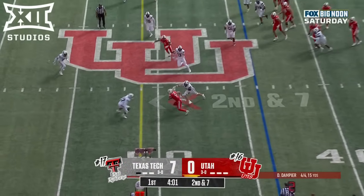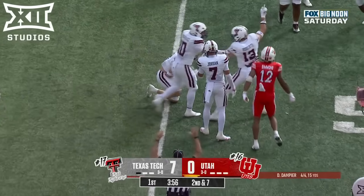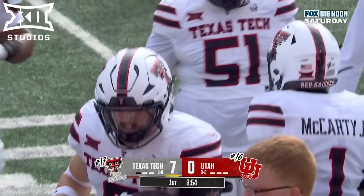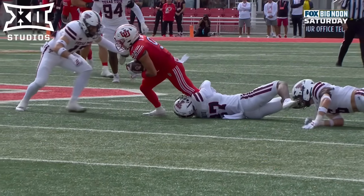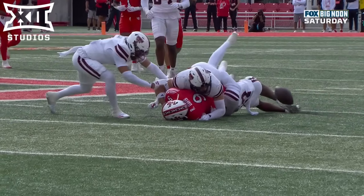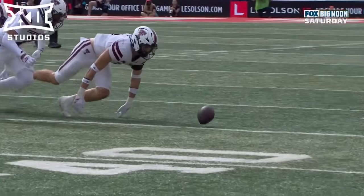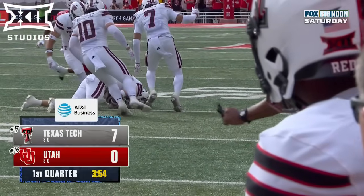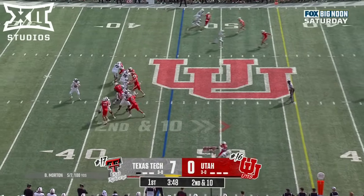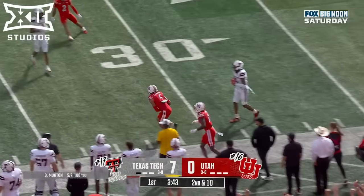Second down, 7, near side throw, and a first down for Utah. And the ball comes out. Texas Tech says they have it, and they do. What a hit. Ben Roberts knocks it out. Tech defense flexing some serious Red Raider muscle. 2nd and 10 at the 46. Morton with time. Near side, back shoulder. Intercepted.